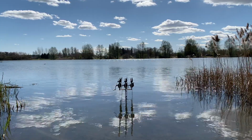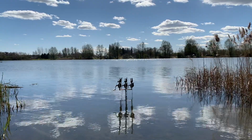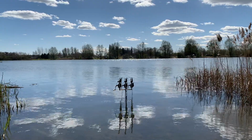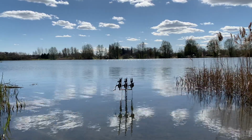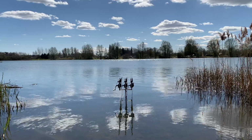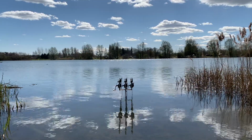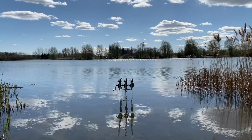I should have recorded the weather this morning when I first got here. The snow, the dark clouds, the rain, the sleet. A right mixed bag. You get a feeling it's just going to be one of those sessions. But the weather's turned around, so there's still hope for some fishies.